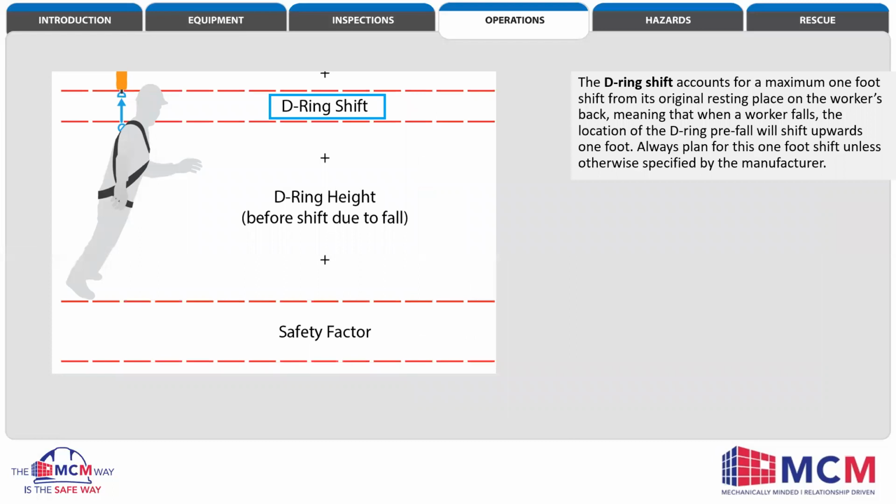The D-ring shift accounts for a maximum 1-foot shift from its original resting place on the worker's back, meaning that when a worker falls, the location of the D-ring will shift upwards 1 foot. Always plan for this 1 foot unless otherwise specified by the manufacturer.